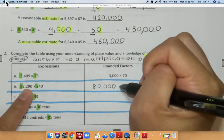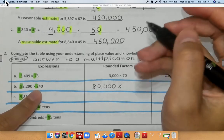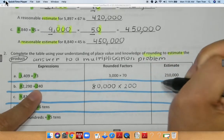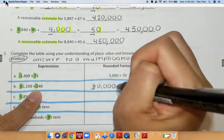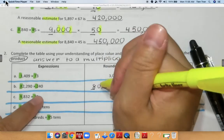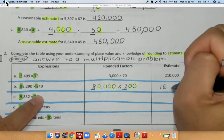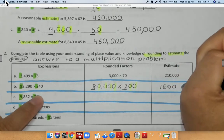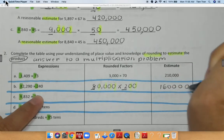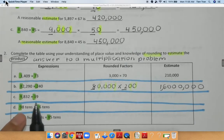And I'm multiplying times, is 240 closer to 200 or is it closer to 300? It is closer to 200. So now I'm multiplying 8 times 2, which is equal to 16. And I'm adding my 1, 2, 3, 4, 5, 6 zeros at the end, which gives me 1,600,000.